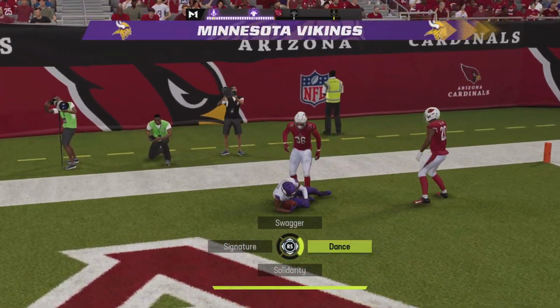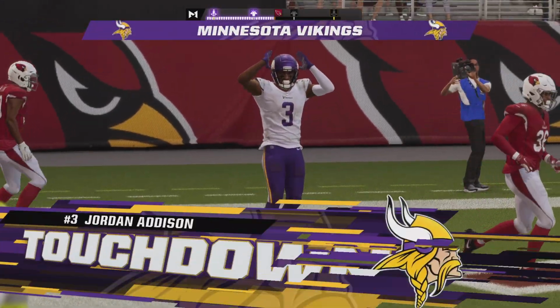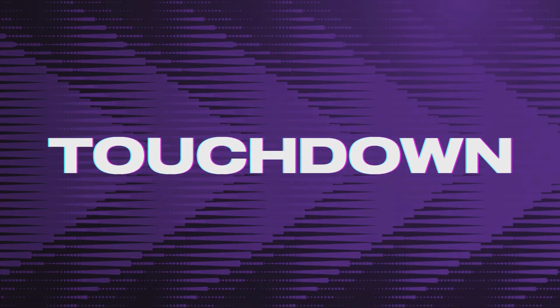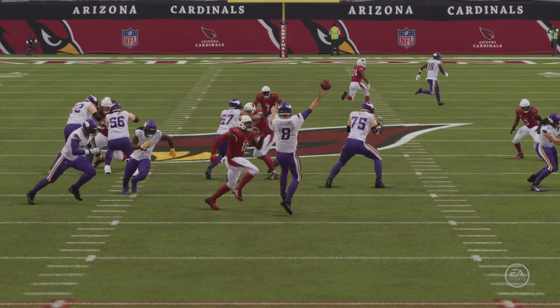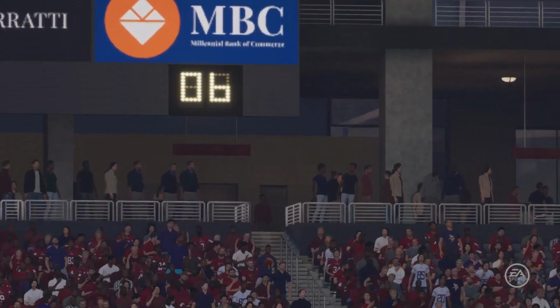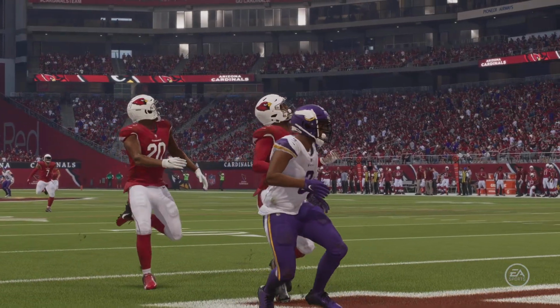It's caught in the end zone. Touchdown, Minnesota. A big play there as time expires in the first half. And the Vikings will extend their lead on the final play of the half. And just before the half ends, the prayer is answered.